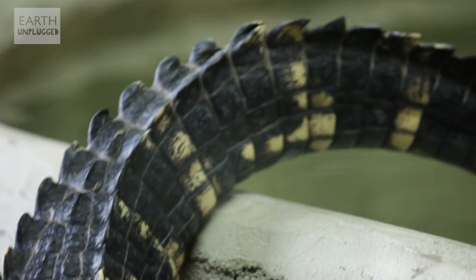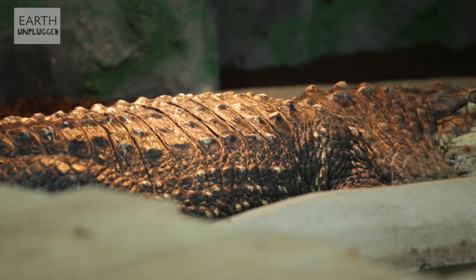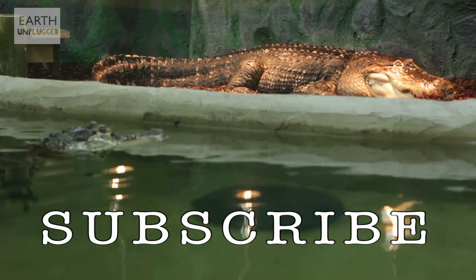Daisy in this new enclosure now is just so curious and she's so playful, and that's brilliant to see. And Albert's just as chilled as ever. I have high hopes for these two, and fingers crossed in the future we'll have some babies.